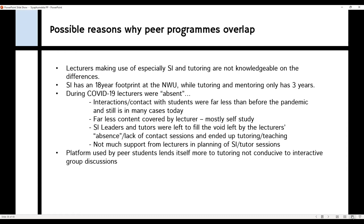Then SI has an 18-year footprint at the NWU, while tutoring and mentoring has only been implemented for 3.5 years now. So I think that a lot of the practices and the program is still evident, even after we implemented tutoring and mentoring, specifically tutoring. A lot of the SI skills footprint is also seen in the tutor sessions.